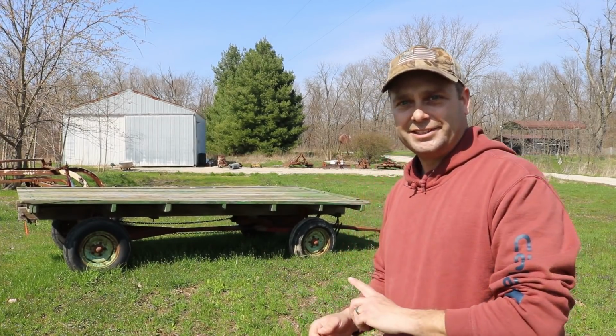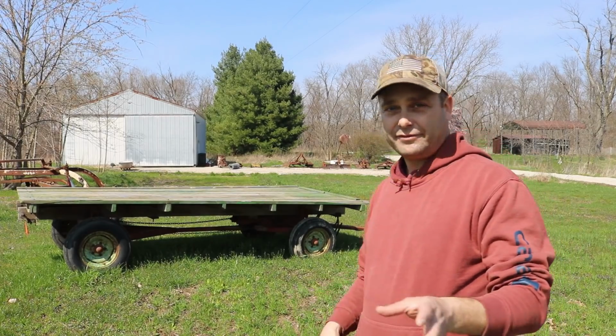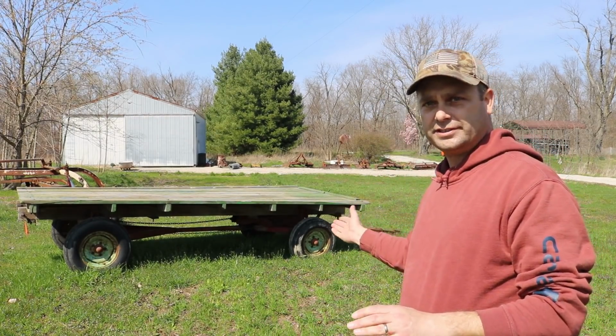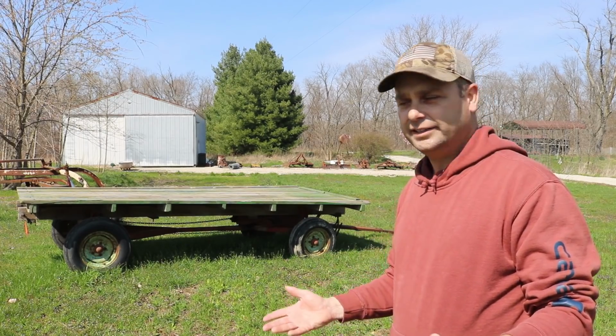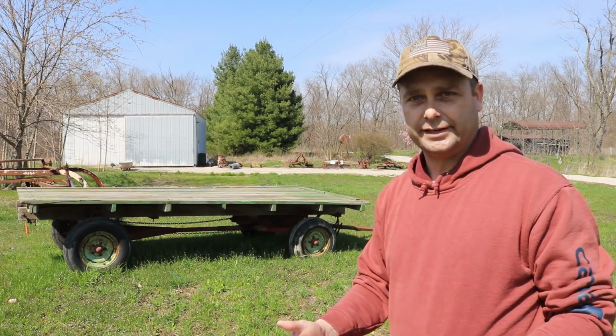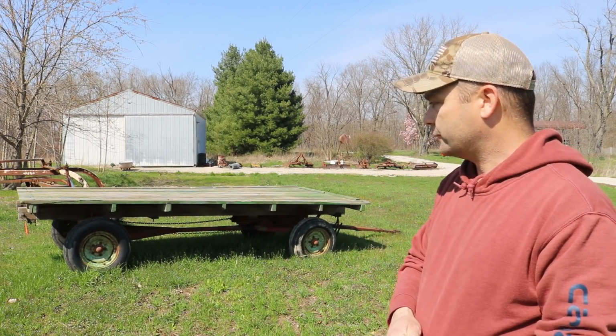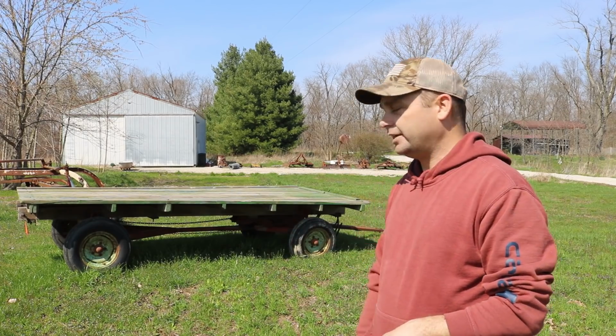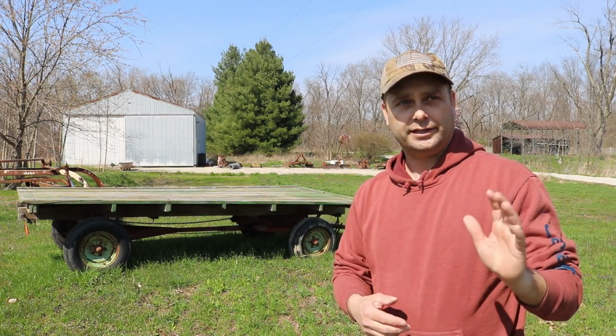I'm not sure if this is actually considered a hay wagon. It was advertised that way, but it actually has a hydraulic cylinder under the front, and it's like a dump bed, and it's supposed to lift up so that the load can slide off. I don't know if it's designed that way for hay or for something else, but I think it'll work out just fine for us collecting hay this year.